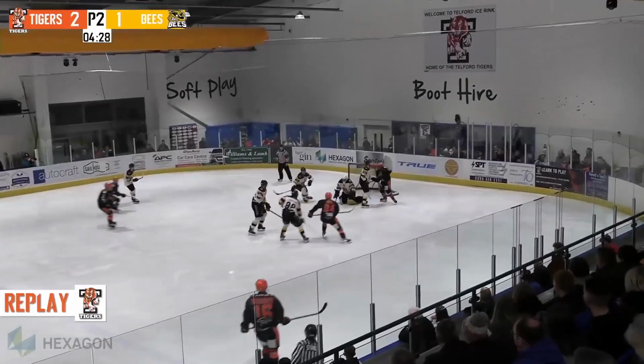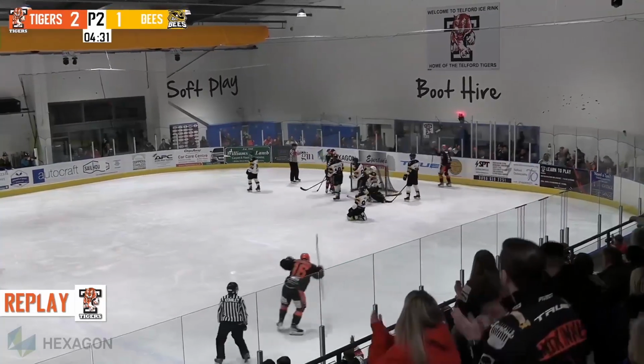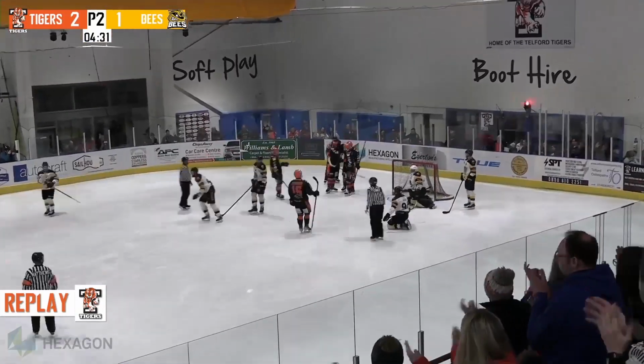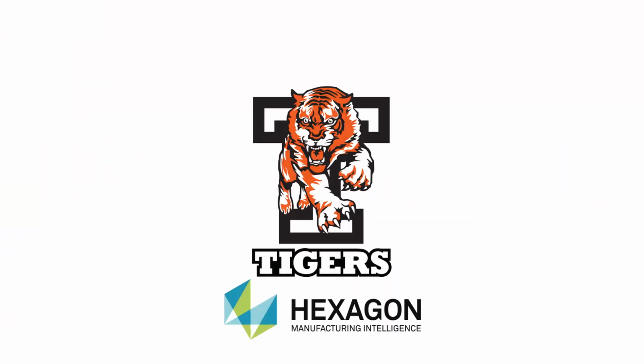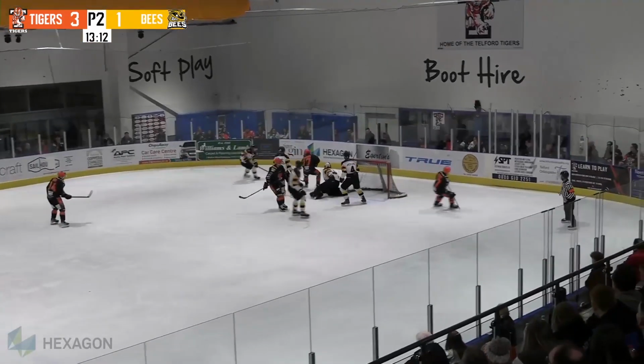Even-handed goal, I believe, scored by Finley Howells. Time of goal, 24 minutes and 31 seconds, I believe. The Telford Tigers score three consolation goals. Scored by number 46, Finley Howells. Assisting, Vladimir Luka taps it on to Goodison. Goodison skates it in, shoots from the circle.